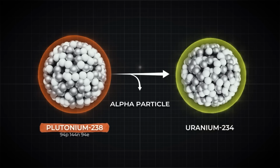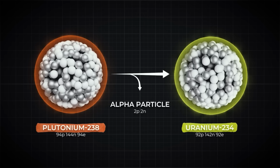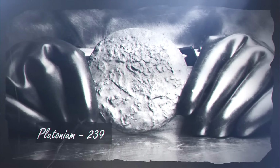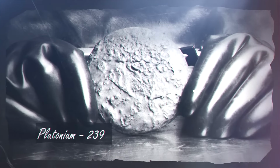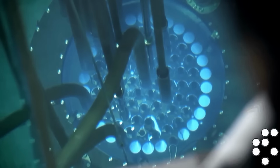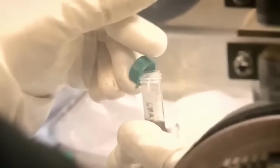Uranium and plutonium are often mentioned in the same breath, but they are fundamentally different materials with very different stories. Uranium occurs naturally in the Earth's crust. Plutonium, on the other hand, barely exists in nature at all. It has to be created. Every single gram of plutonium on this planet was manufactured inside a nuclear reactor, making it one of the few truly man-made elements in existence.